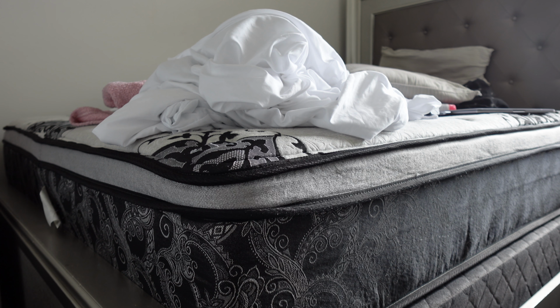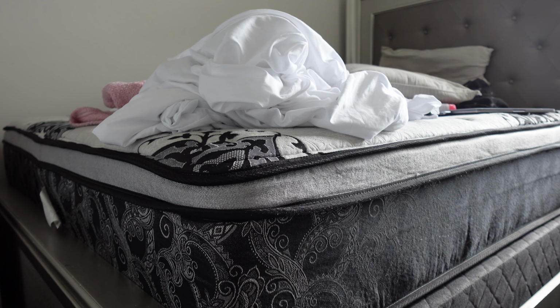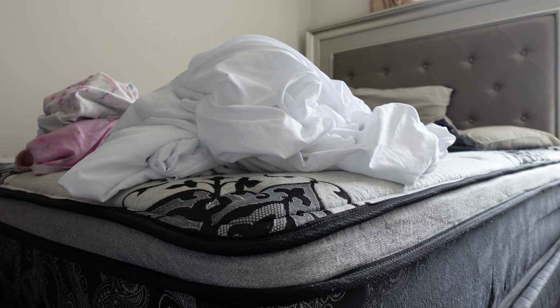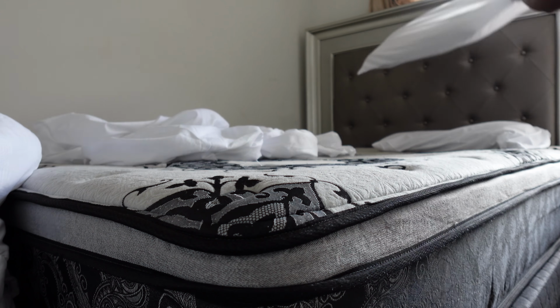Changing my bed sheets is a quick and simple way to freshen up the space. I started by removing the old sheets along with anything that didn't belong on my bed and put on these bright white sheets instead. A little hack to really open up my room and make my space look so much brighter.